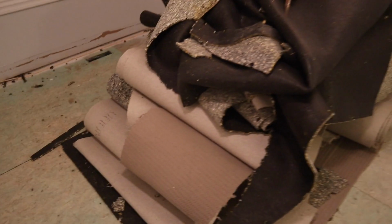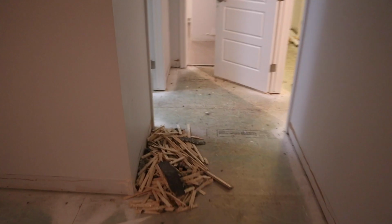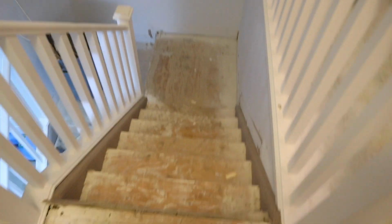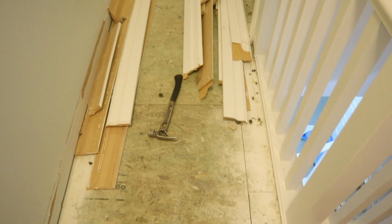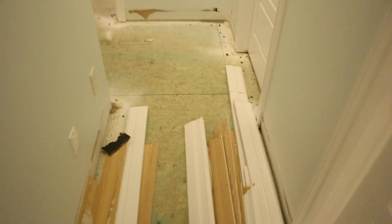Let's do a little update. Tack strips are almost up. Carpet is fully out of the house. Well, it's still in the house, but off the floor. Most of the tack strips are up. Got this room fully cleaned out. No staples, no baseboard. Got the closet cleaned out, staples, baseboard. Stairs, all the risers, treads, landings are done, but the side stringers are gonna have to wait till tomorrow because my grip is non-existent anymore.